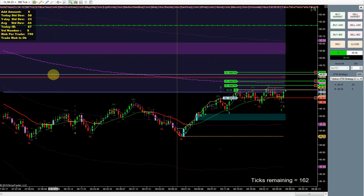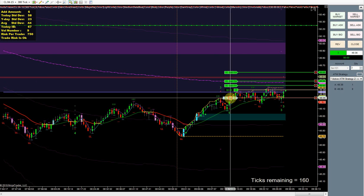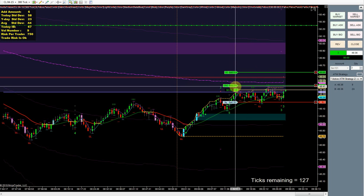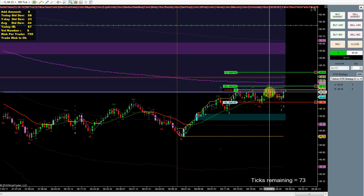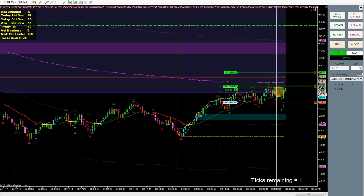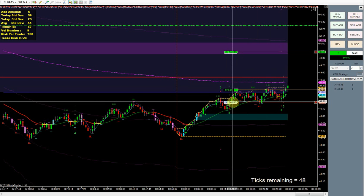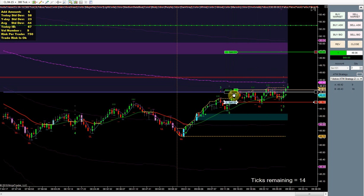Alright guys, just got filled. We've had a really hard time pushing through this high volume node, as you guys have seen. So I'm not going to take too big of a chance here. Target filled. I'm not really going to give this a lot of room.